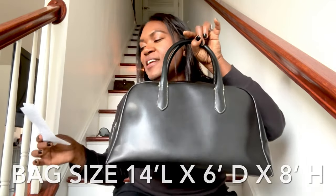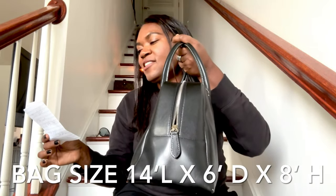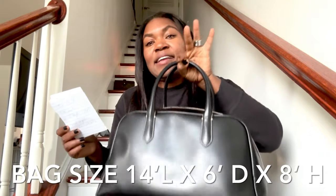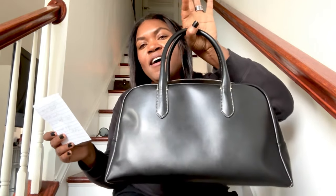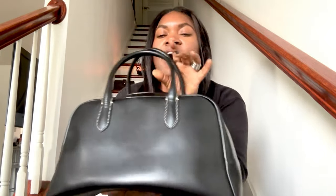So the measurements for the large golf bag, the length on this is 14 inches. The width on this is 6 inches. The height on this is 8 inches, this to this. And the total height, including the handle, is 14.5. These handles are roughly six and a half on the drop, but this bag is amazing.